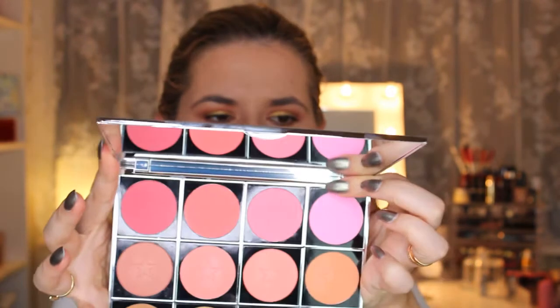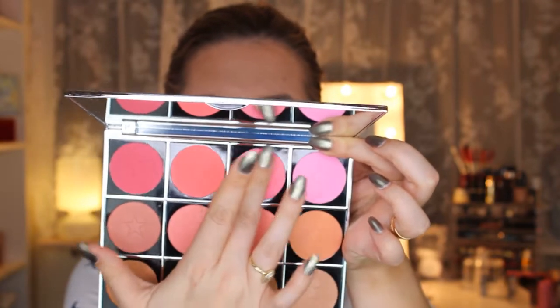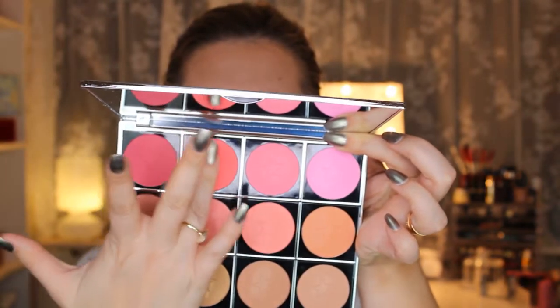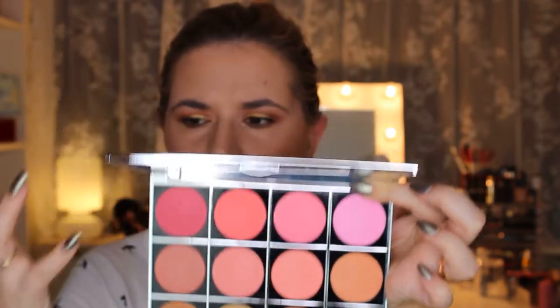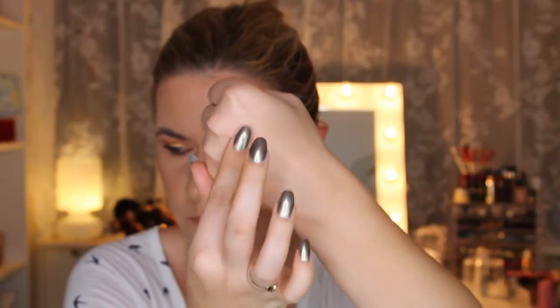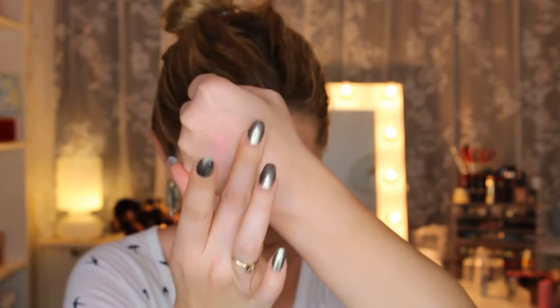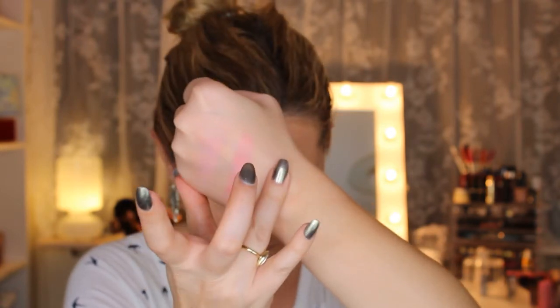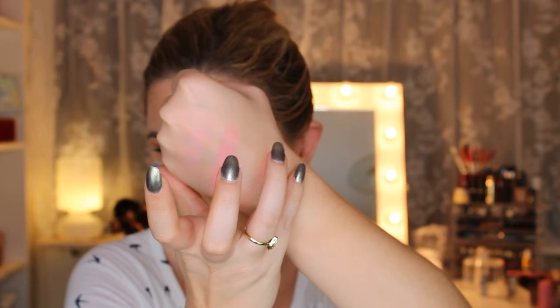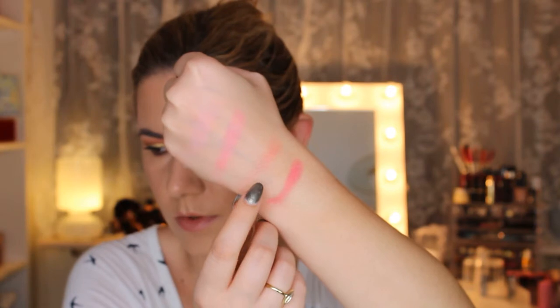The last row: L'amour, Flame, Sunray, and Bloom. So, L'amour, Flame, Sunray, and Bloom. The darkest one. This one looks interesting.